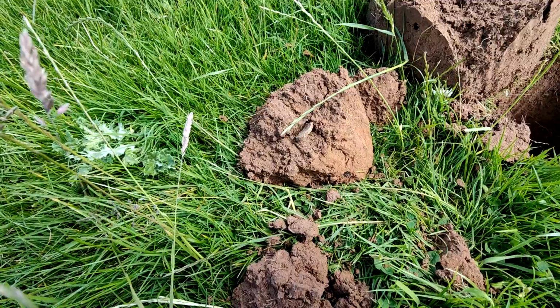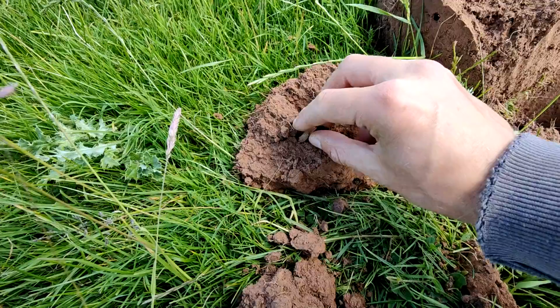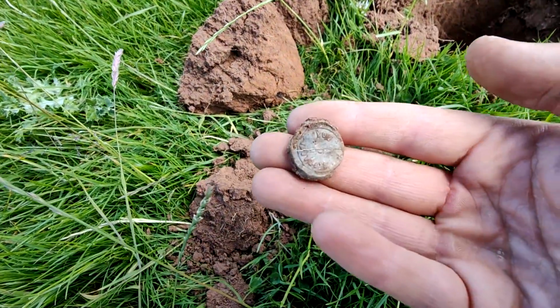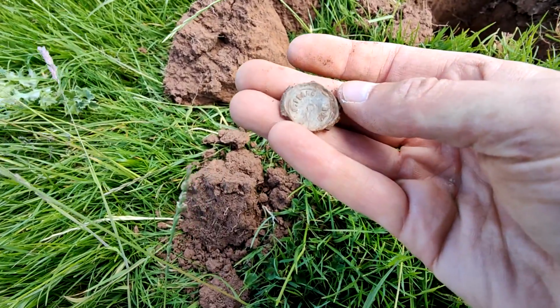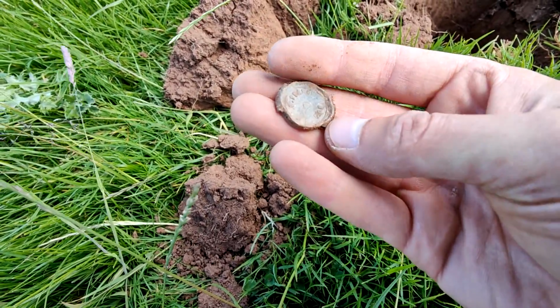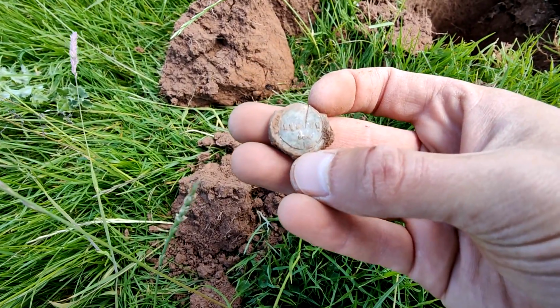I think we got something lead here. Can you see it? Poking out there, like. Let's grab it. I think it's a little bag seal. Yeah, what does that say? Can't quite make it out. That says London.